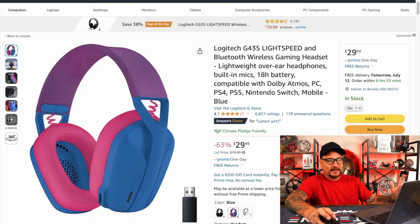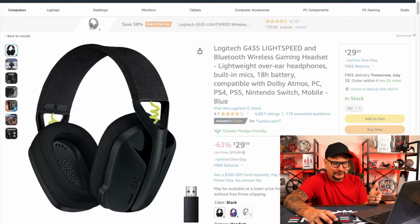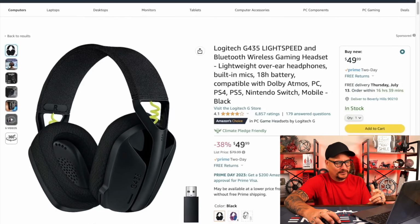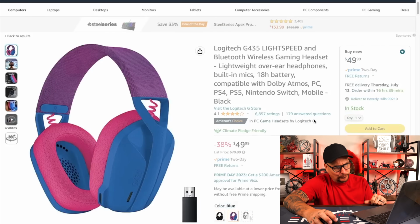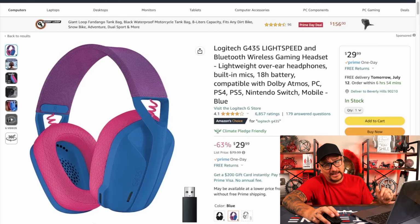It really is. Again, you can't really beat it at the price, but it's usually the goofy colors that are on sale. Yeah, you can see the black's $50. Over here, it's usually just the goofy colors they got on sale. So if you can deal with that color and at $30, not a bad option for wireless.